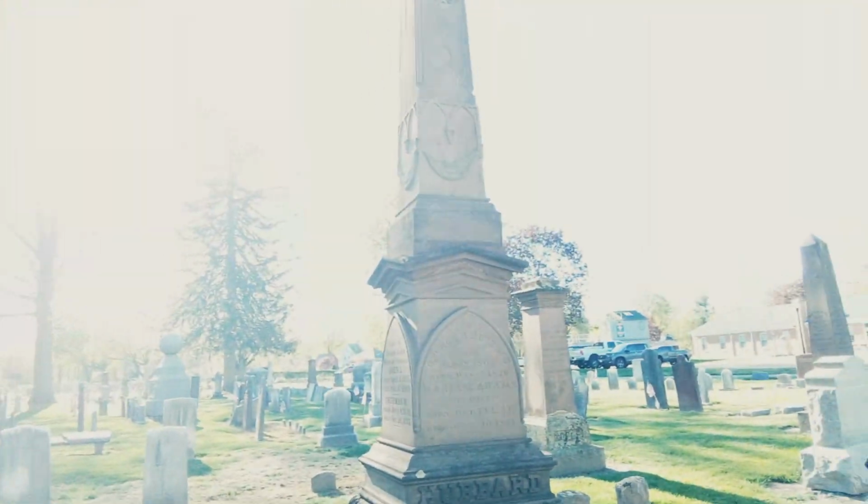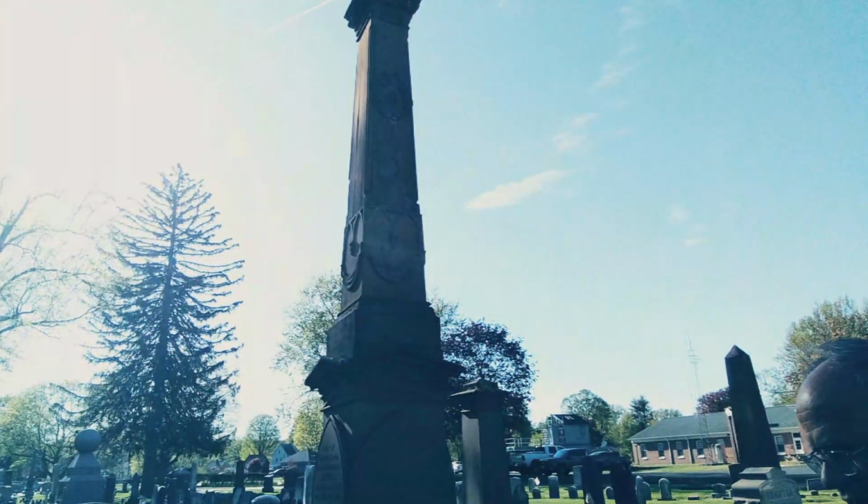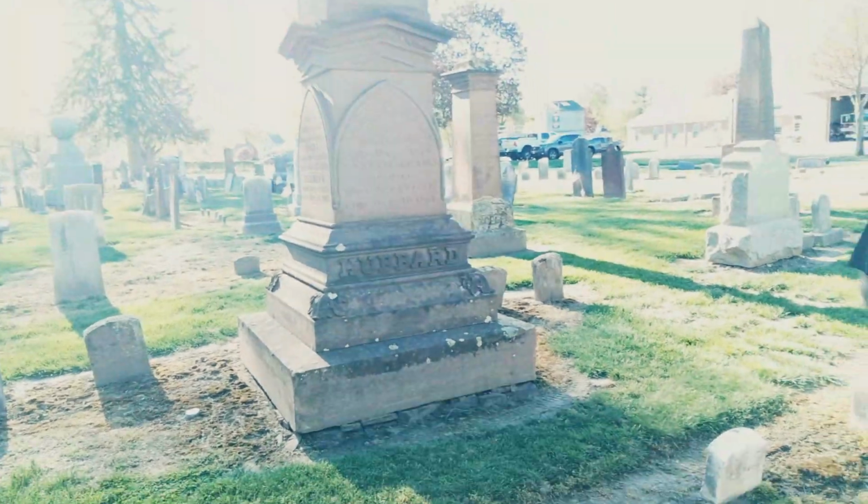Family, they really went overboard. This is the largest great stone monument within the cemetery. It's to the Hubbard family, and it's quite large, and then the personal stones are around it. Now, one more stone to show you.